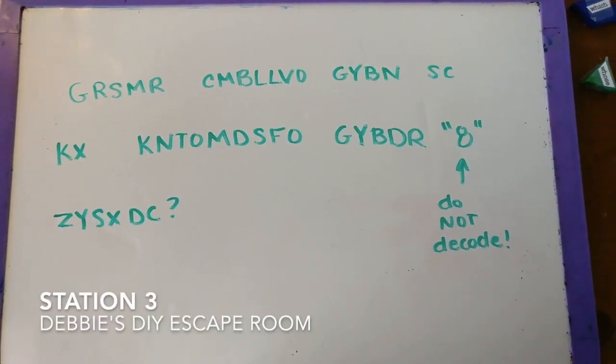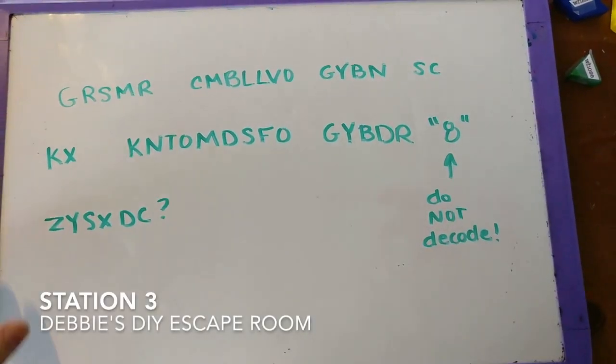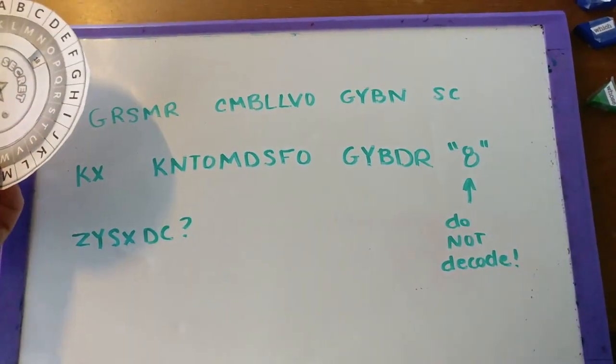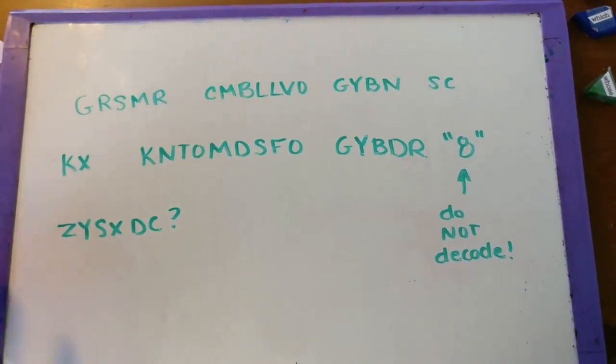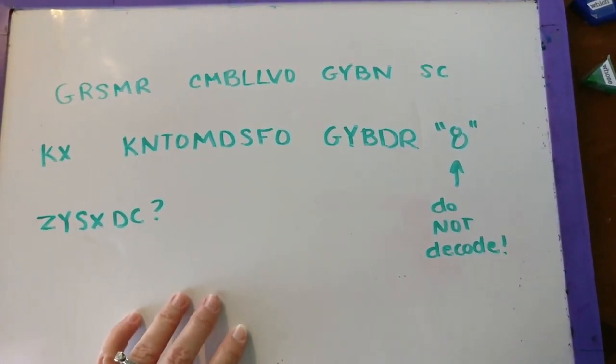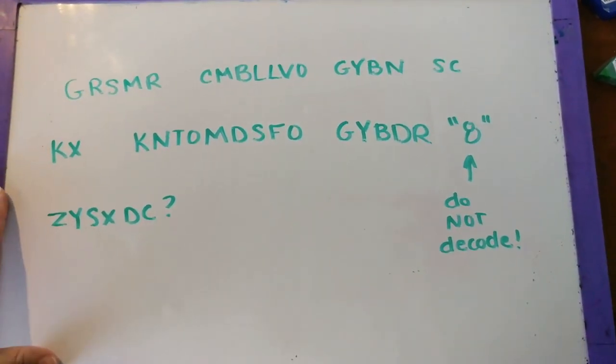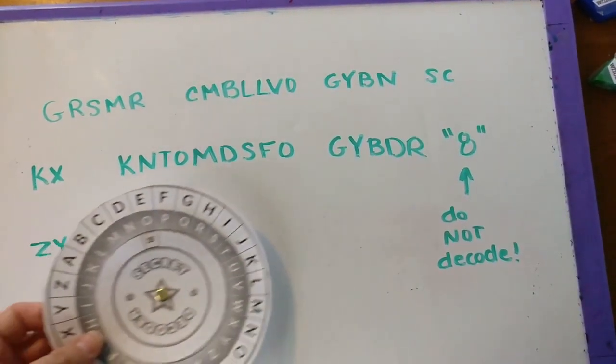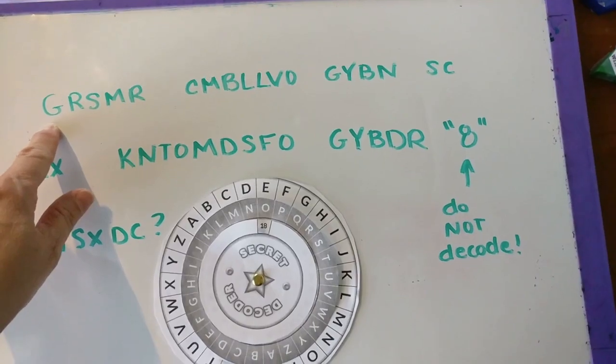So we're on to station 3, and at this point the kids have their decoder ring, and they also have set their decoder ring at station 2. So now I point them to the board and I tell them to use their ring to unscramble the message. And I walk them through and show them how to do the first letter so that they kind of get the pattern.